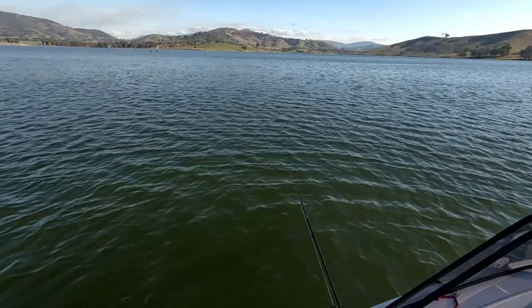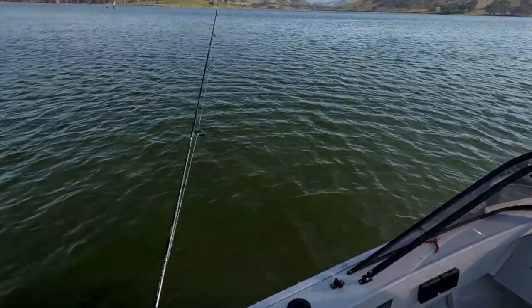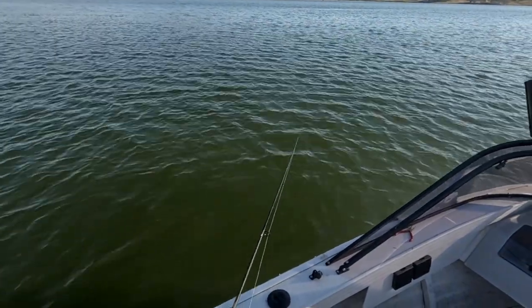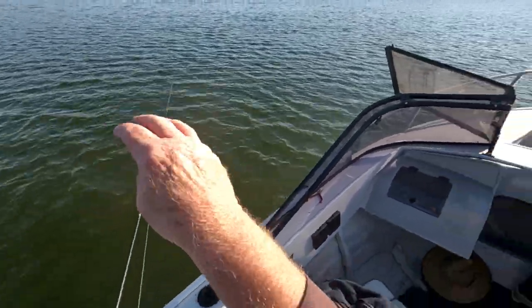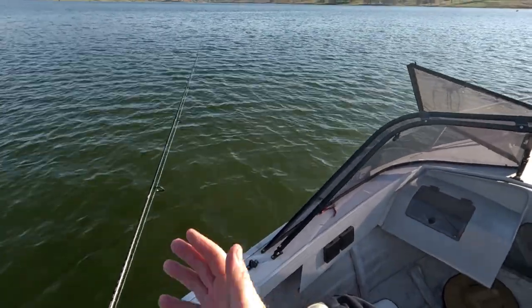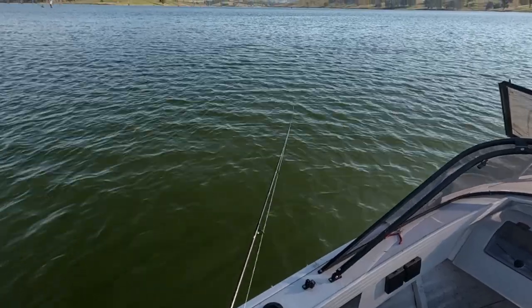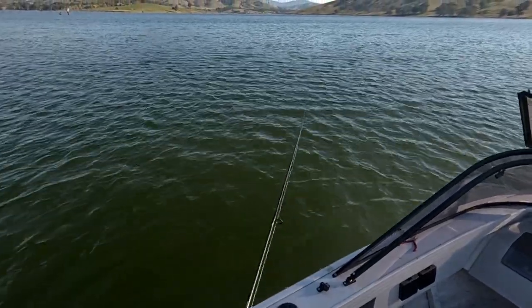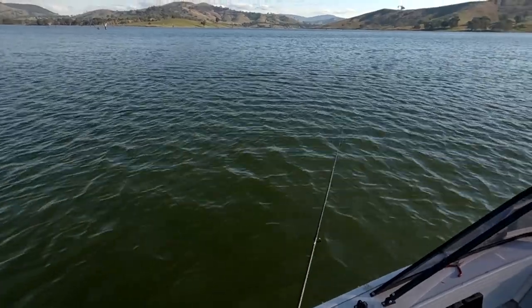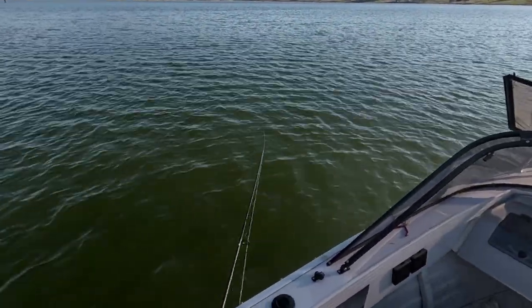So I'm trying to cast exactly where I cast before, because that's where the school appears to be. Well, it's actually closer to the boat, but the idea is to go past the school and then drag it back through them, get them all cranky seeing these things come into their territory. They're not territorial, they're actually just attacking it for the food value. There's no other reason that they're doing it.